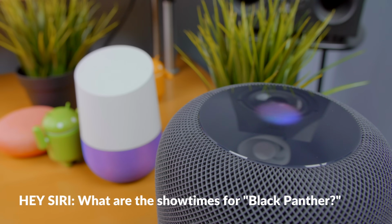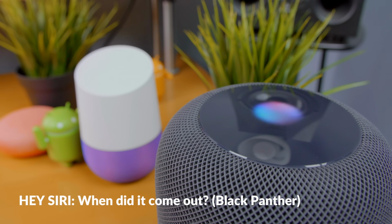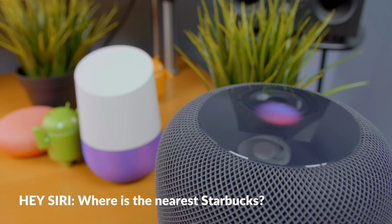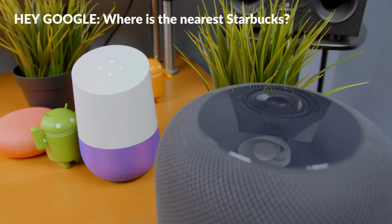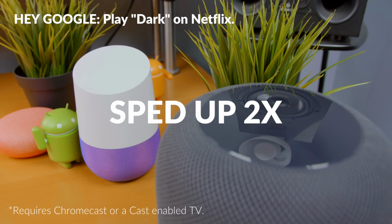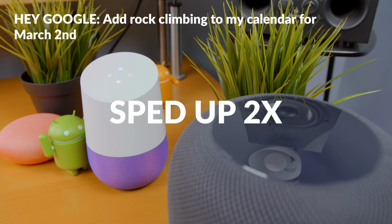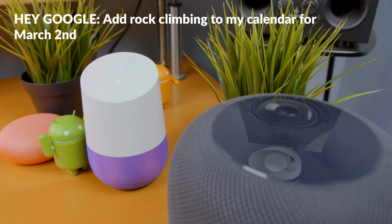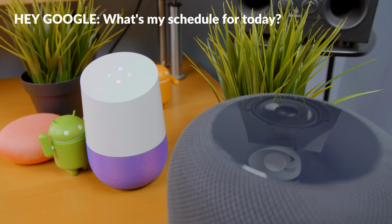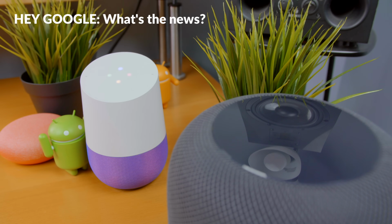Here's Black Panther playing at 16 theaters. Sorry, I can't find any screenings for the movie. Sorry, I can only take that request while you're listening to a song or podcast. February 16th. The nearest one I found is Starbucks about 0.6 miles. The address for Starbucks is Starbucks 15. I can't do that here. Sorry about that. Sure, Dark from Netflix. Playing on Brandon's TV. I can't access your calendar here. Sorry about that. At what time? 6:30 p.m. Sure, rock climbing on Friday at 6:30 p.m. I wish I could, but I can't access your calendar here. Sure, Brandon. Today, there's only one thing on your calendar. It starts at 11. Here's the latest news from NPR. Here's the latest news. Playing on Brandon's TV.